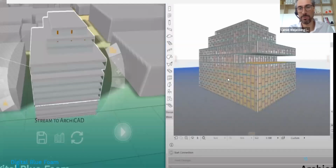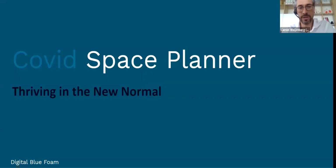Again, we export to various programs: IFC, CAD, Excel, SketchUp. Some of it we can work on a live stream, so it will automatically plug into the existing workflows. Live, so if you change it online, it would change on your desktop tool as well. So what we've done in the last 4 or 5 months is re-look at our code and how we can adapt this to a sort of COVID space planner, where we look at risk areas and assess things of normality and maybe where we can address things to change them.